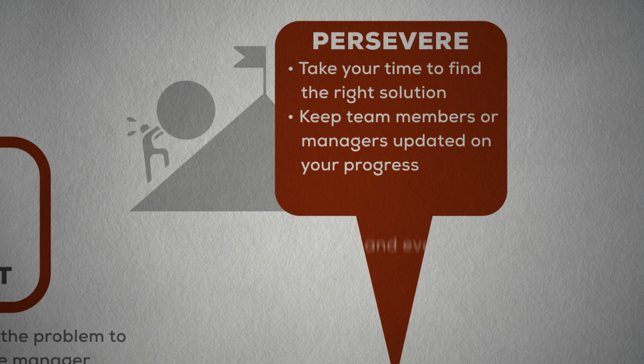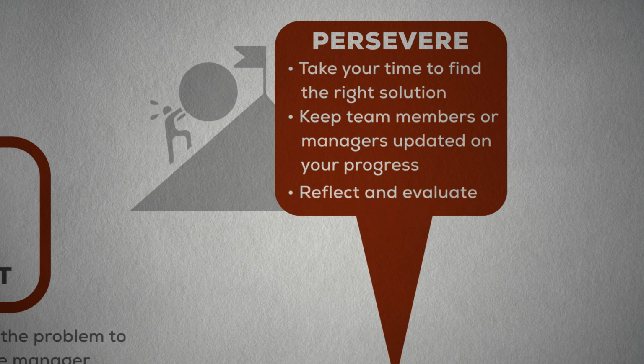And finally, reflect and evaluate. Once your problem is finally solved, take some time to reflect on which aspects of your approach worked and what you would do differently next time. You may be able to apply some of these approaches the next time a problem arises.